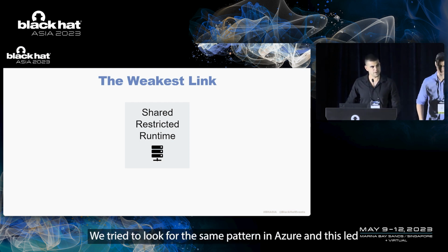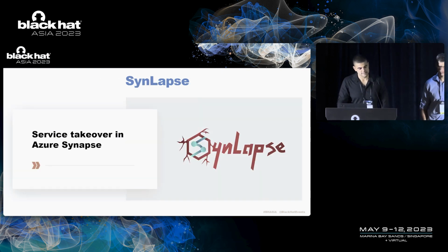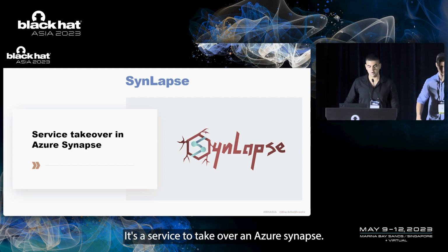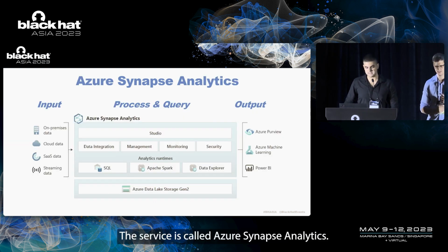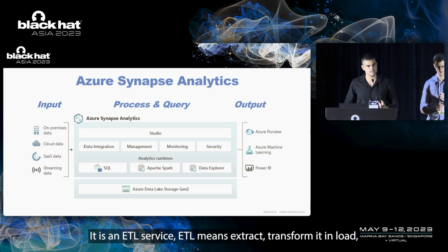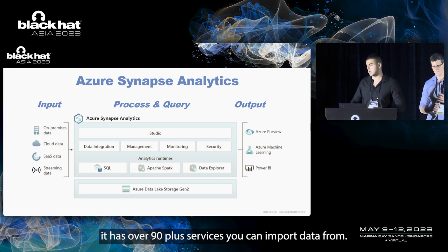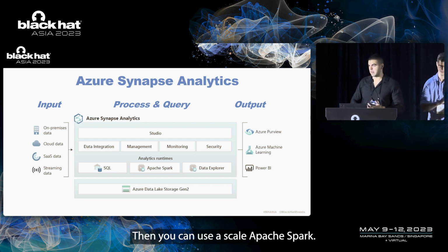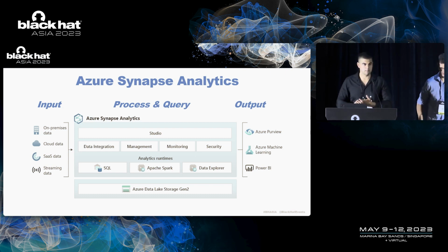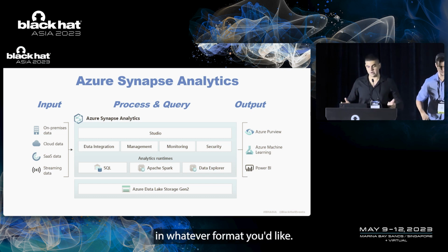We tried to look for the same pattern in Azure, and this led to Synapse. It's a service takeover in Azure Synapse. The service is called Azure Synapse Analytics. It is an ETL service. ETL means extract, transform, and load. It takes data from wherever you want. It has over 90 services you can import data from. Then you can use SQL, Apache Spark. You could use many programming languages to process the data, and you can output it into Azure in whatever format you'd like.